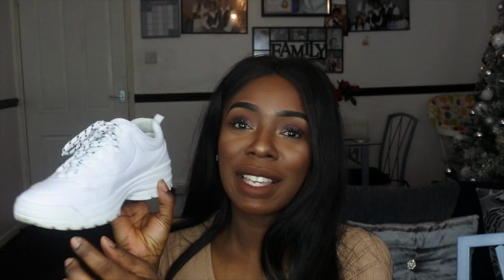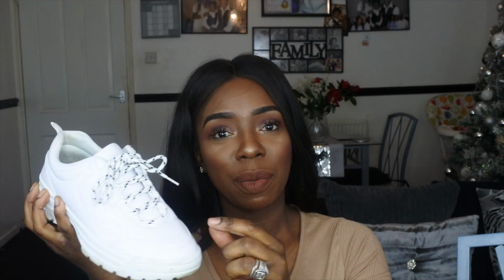Or you can dress them down casual with some sneakers. I got these all white sneakers from Boohoo. I think it was £18 on sale. Look at these trainers, guys, these chunky trainers. They're just everything. These have been my run around everyday trainers since I got them. I'm not really a trainer person, but I fell in love with these.